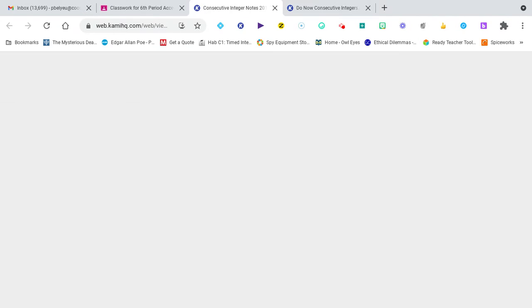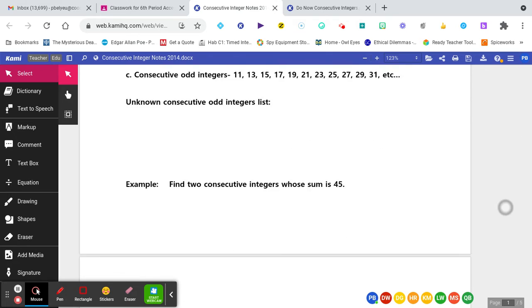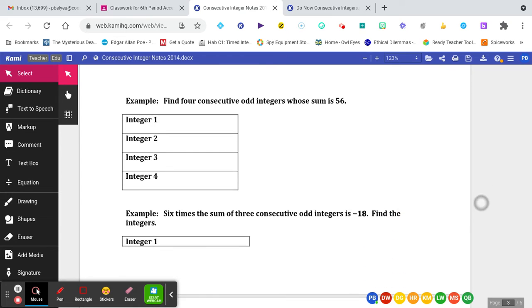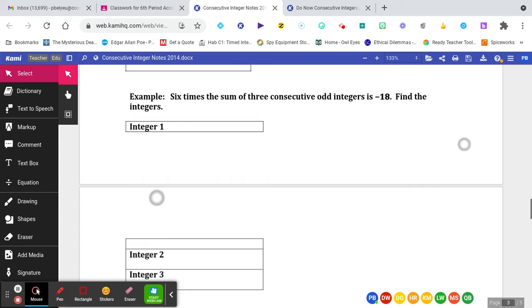All right, let's finish the notes from yesterday. Make sure you're taking notes, guys. Let's see, let's pick up right here. These are a little different.